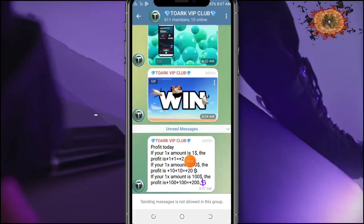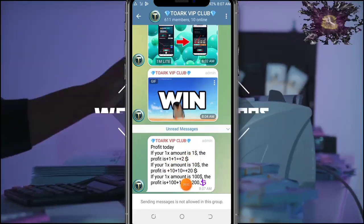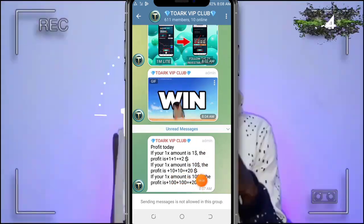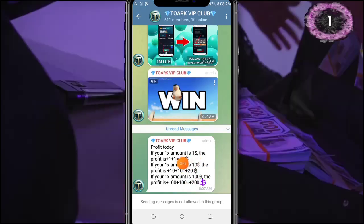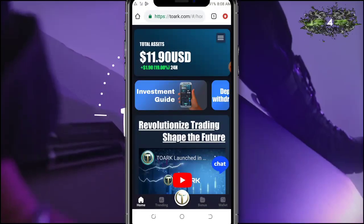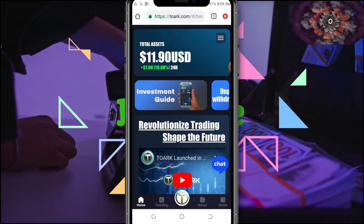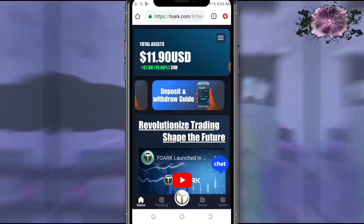So as you can see here, if you invest $1, you get plus another one, which is $2. If you invest $10, you get $20, which is a pretty good deal. If you invest $100, you get another $100, which is $200, $1.90 here, right? So imagine if I invested $5, I would have made $15 right now. If I invested $5, my total income will be $15 right now.